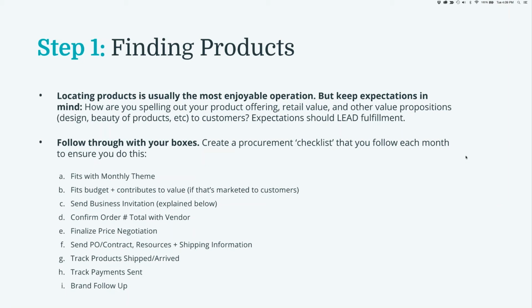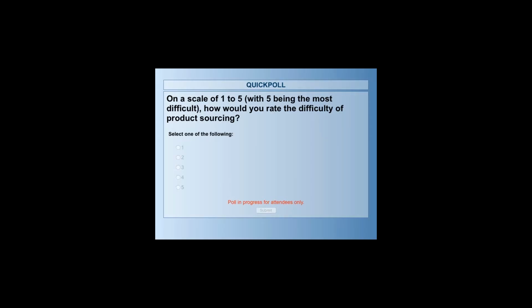All right. So let's talk about finding products. Now, this is one of the questions I want to ask you. I'm going to launch a quick poll. The poll is, how would you rate the difficulty of product sourcing? So this deals with what we're talking about right now, finding products. On a scale of 1 to 5, 5 being the most difficult, what is your perceived difficulty with this task? So if you think it's really easy, choose 1. And if you think it's really hard, choose 5.